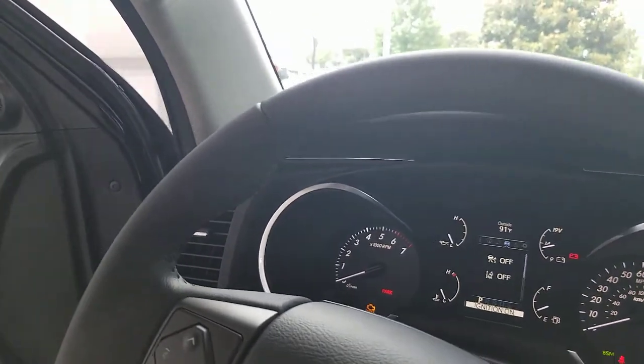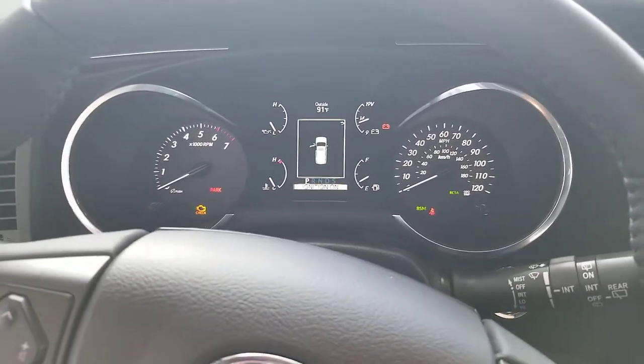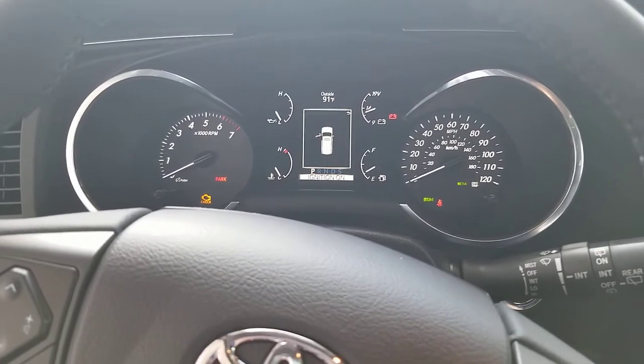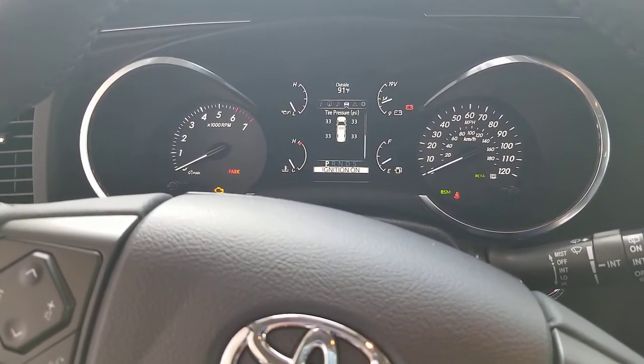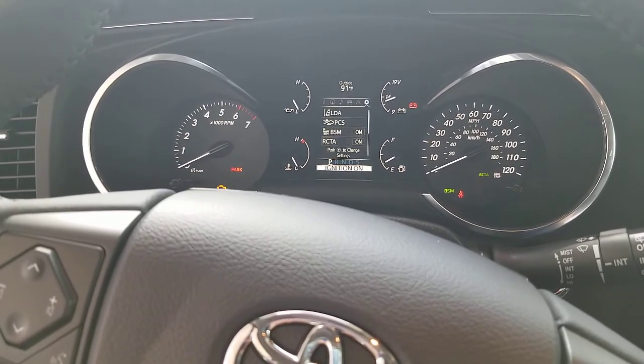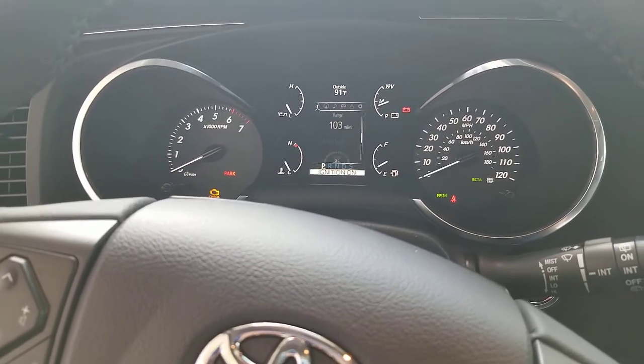This is your 4-inch screen. It's actually a 4.2, and for those of you that call me out when I'm wrong or when I'm not 100% exact, it's a 4.2-inch screen. You can see things like your tire pressures. You can see all kinds of stuff over here. You can change settings, vehicle settings, things along those lines, right? There's your digital speed and all of that.